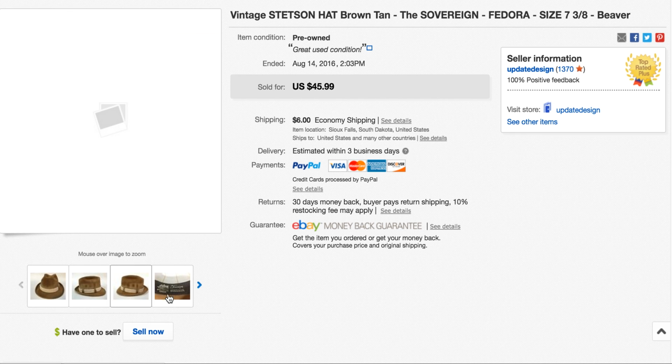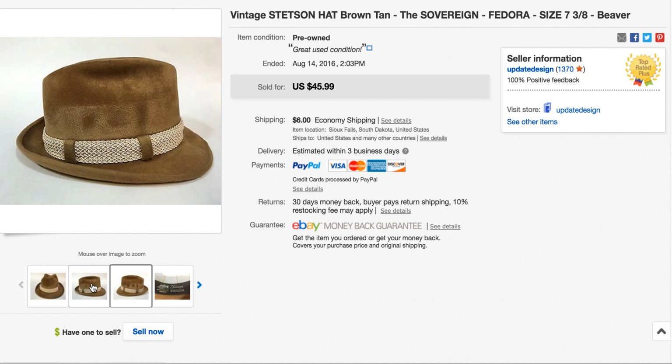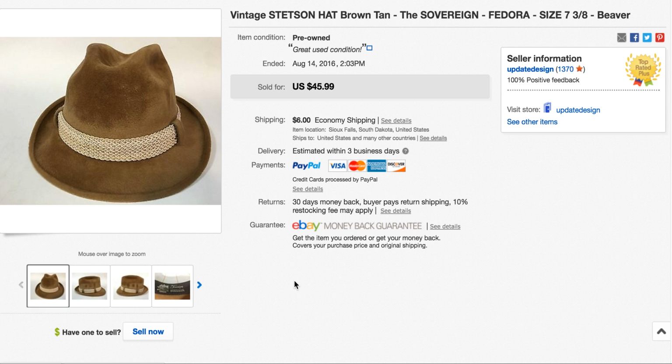Stetson hat. Stetson's a good hat. It's a high quality hat. It's made of beaver. This one was, and $45.99 is what it sold for. Had it listed for $90 for a while. Some of these hats will go for that, but this was a smaller size. I'm sorry, no, this wasn't a smaller size. I'm thinking of another hat that I have. I forget why I dropped down the price on this. I think because I had it in inventory for a while, but it sold for $45.99.